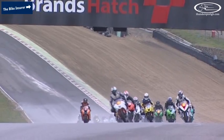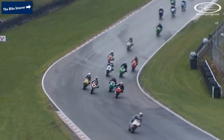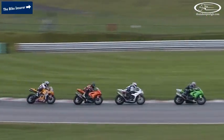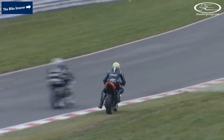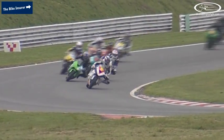Into Druids we go, and you'll be able to see just how slippery it is as the riders make their way through. Also, you can see that turquoise machine there, James Shaw, going well. A massive moment there for Dale Thomas, number 193, as he came out of Druids and nearly lost the rear end. They come down into Graham Hill Bend. That bike there that is orange and black is Callan Cooper, and we've got somebody who's going for a little tour, and he was in 6th or 7th place. He'll probably find himself in about 30th now. Such is the competition in this championship this year.